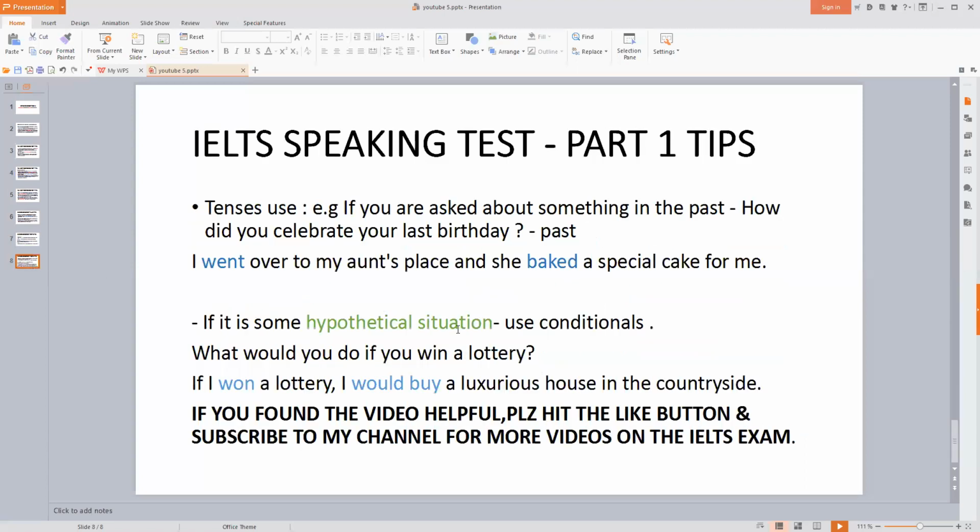Let's say the examiner asks you, how did you celebrate your last birthday? Okay. Now in this question, the examiner is asking you about something that happened in the past. Okay, that has already happened, it's past. So obviously you're going to use past tense. So you can say something like, I went over to my aunt's place and she baked a special cake for me. So you're telling the examiner what happened in the past.